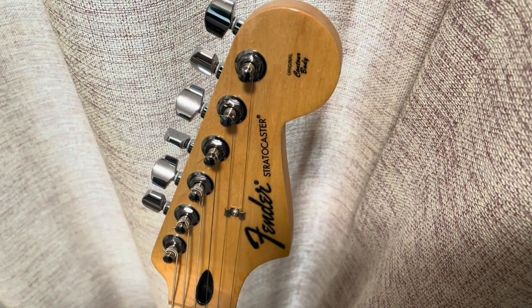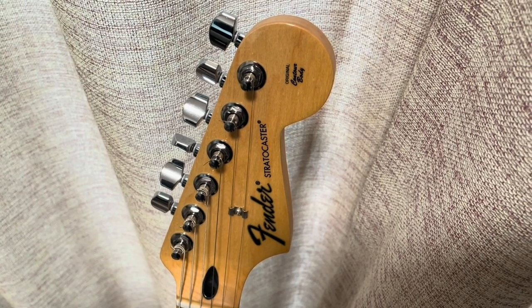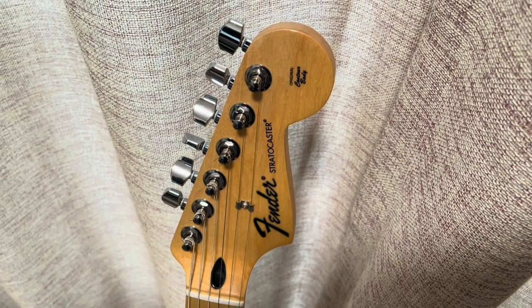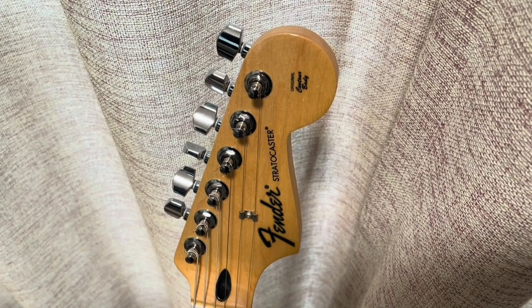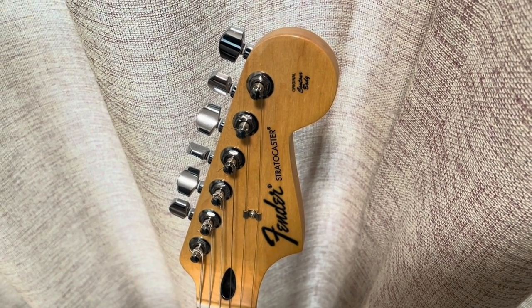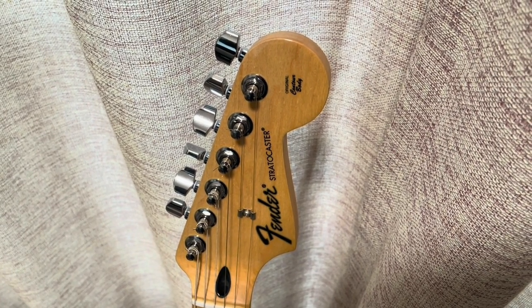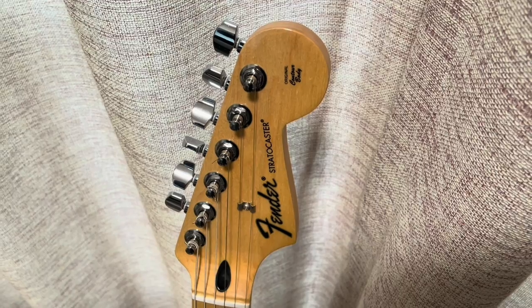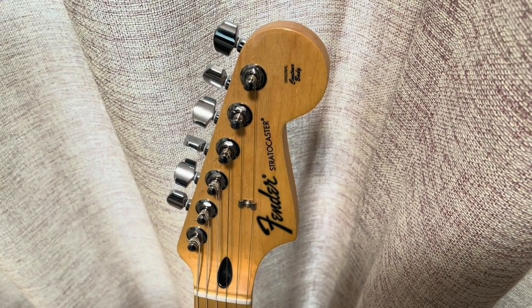The Fender Stratocaster is without a doubt the most significant guitar ever created. It was first launched on the market in 1954, and it's reported that by 2010 over 3 million Stratocasters had been sold worldwide. This year marks the 70th anniversary of the Fender Strat.